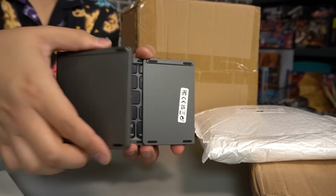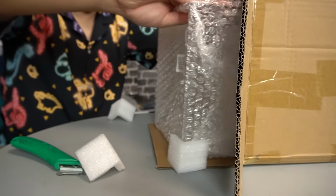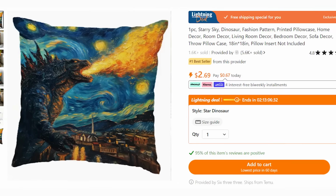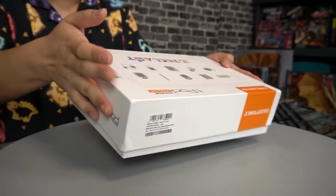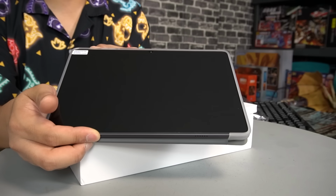Foldable keyboard. Hinge joint. Some acrylic display risers. Definitely useful for action figures. Even more acrylic displays. A whole ass display box here. I'll definitely be putting stuff in here. Beautiful pillowcase. Art's so good, it makes me want to chop my ear off. And finally, a whole ass tablet. Let's go. I got freaking everything here.